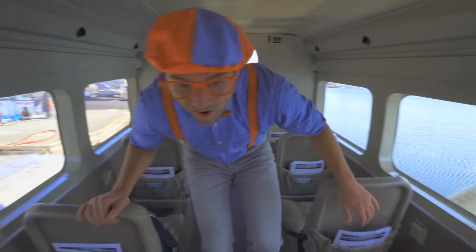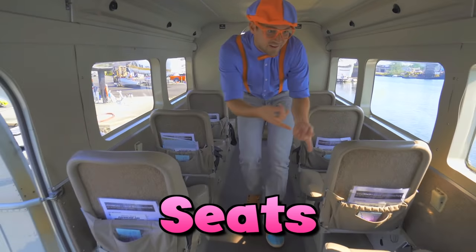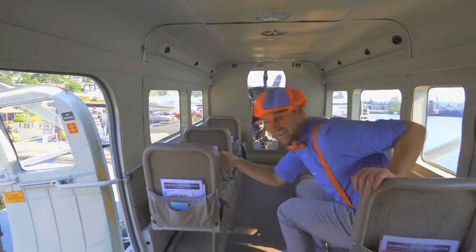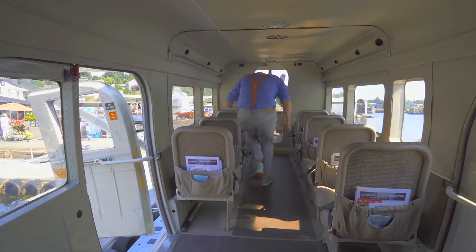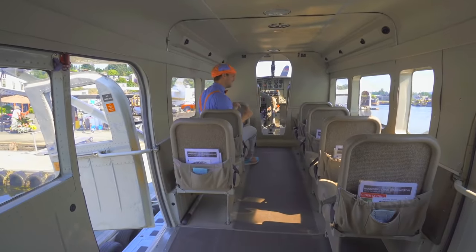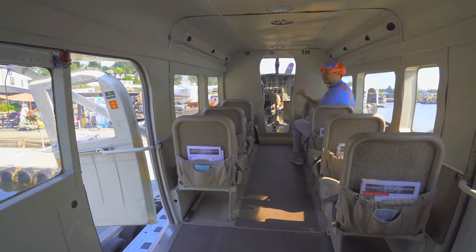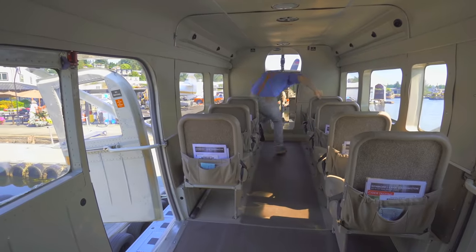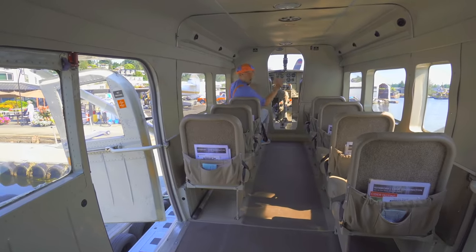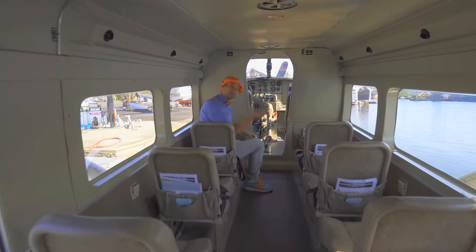Wow. Oh, there's so many seats. Whoa, it's like I could sit in this one. Or I could sit in this one. Or this one. Hello back there. Oh, or I can sit in this one. Whoa, or I can sit up in this one. Come on.